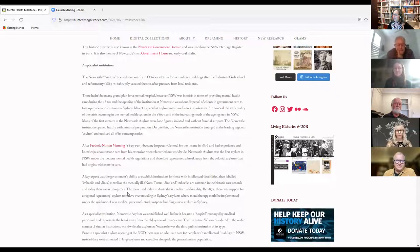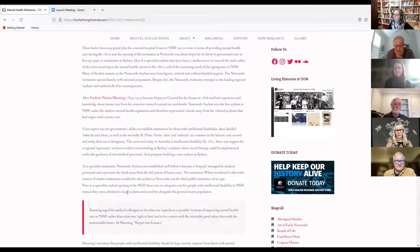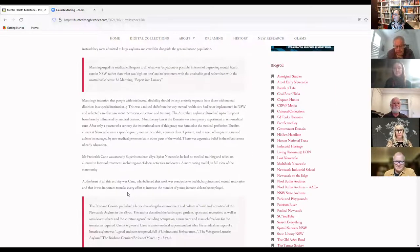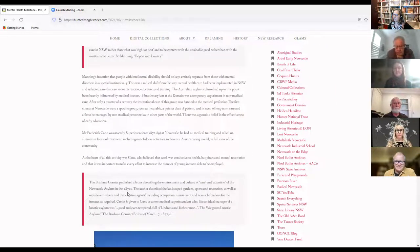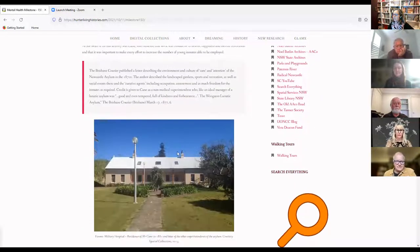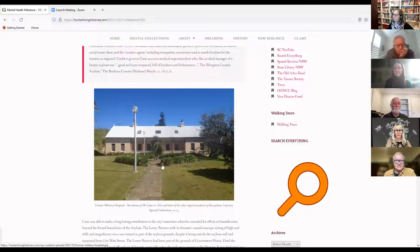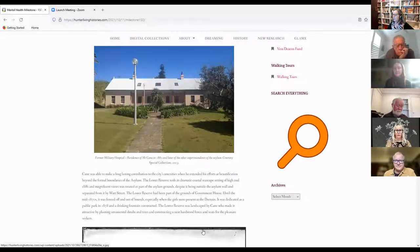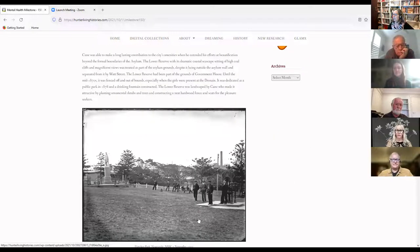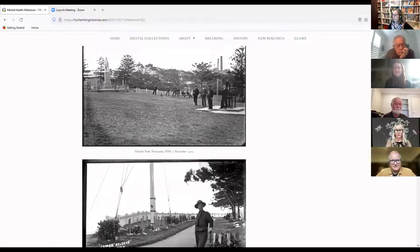And it also describes some of the patients, some of the staff that worked on the site, and puts in context how it differed to the Sydney institutions. There's some contemporary photographs. So all the former military buildings are still intact on site, and they're in reasonably good care because they've been maintained by health for over three centuries. So it's quite an interesting site.